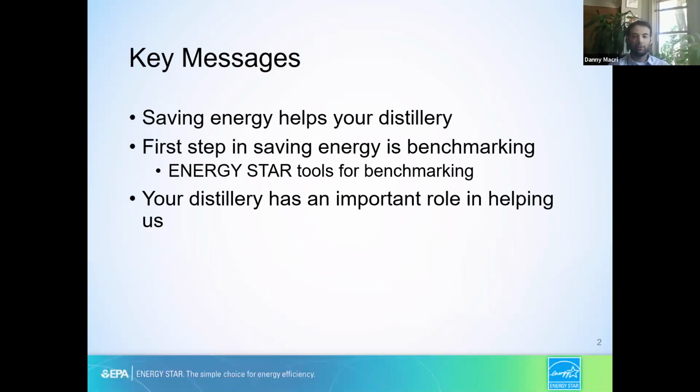So over the next 15 to 20 minutes, there are 3 key messages I would like to convey. The first is how saving energy can help your distillery. Sometimes it's hard to know if there are a lot of energy saving opportunities in your distillery. So the first step in energy management is benchmarking, or understanding if your distillery is performing better or worse than others that are like yours. And Energy Star currently has a draft tool to help distilleries understand how energy efficient and cost efficient they are.